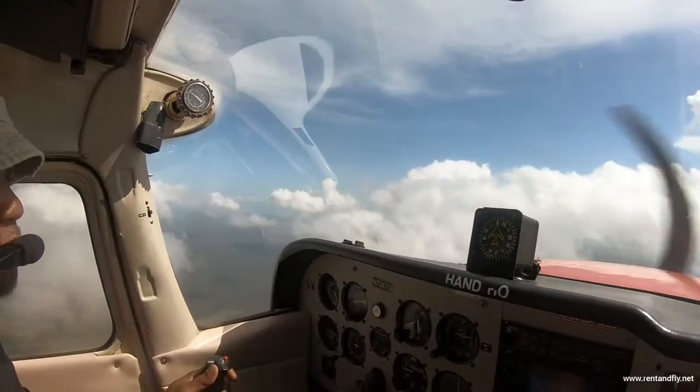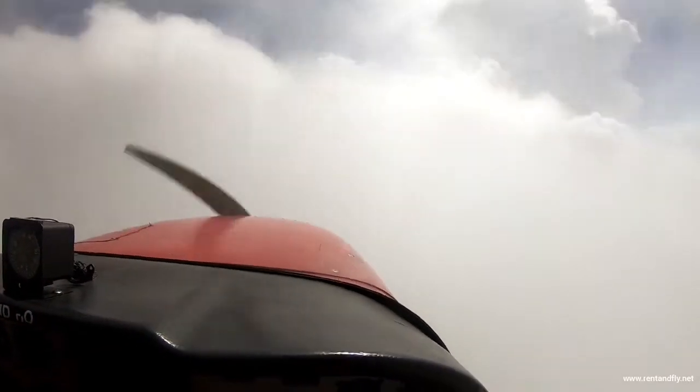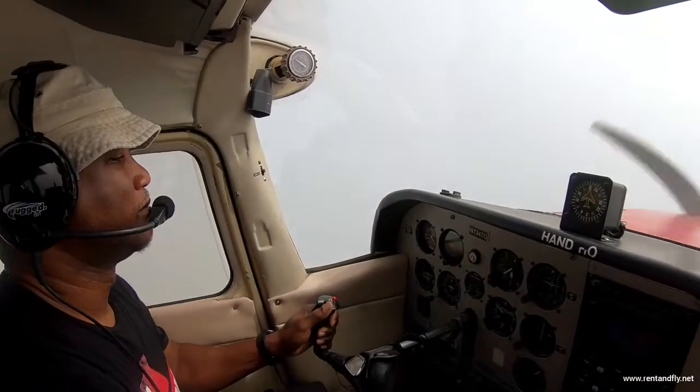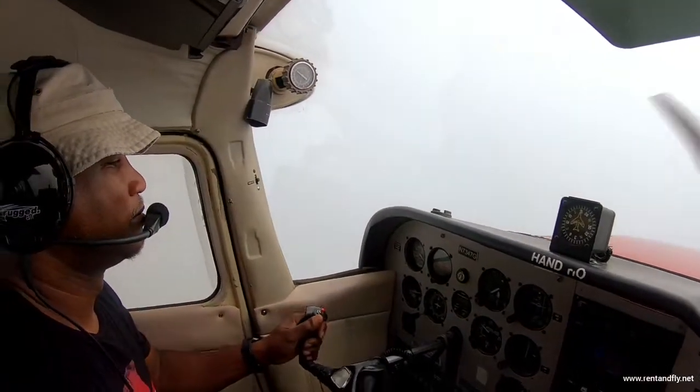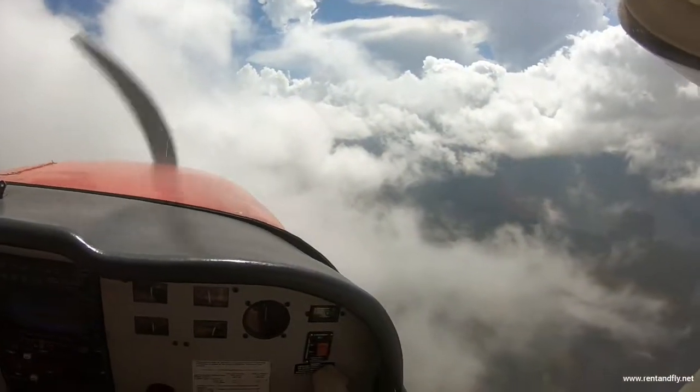Cruising altitude of a lovely 4,500 feet. We chose 4,500 feet for this trip today, and luckily it had us level with the clouds. Corey is an instrument rated pilot. He's trained to fly through the clouds. Look at that breakout.